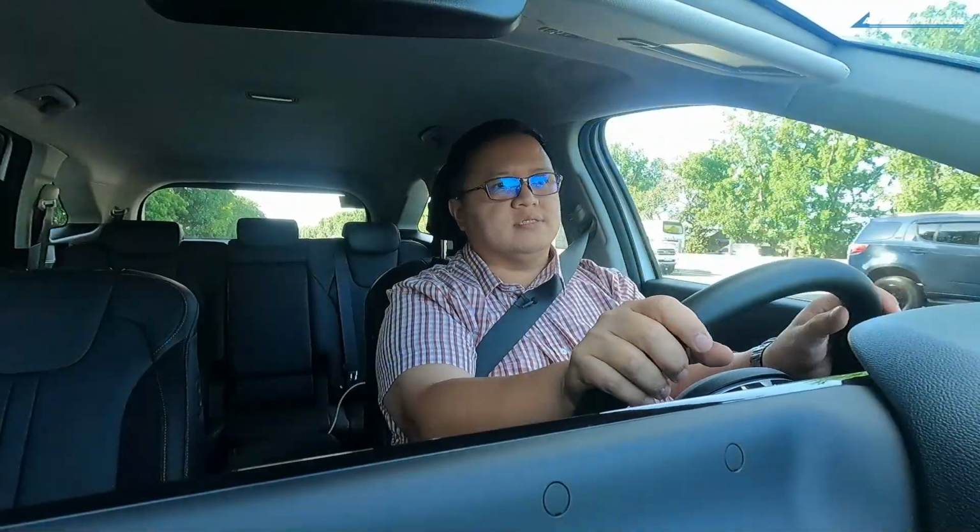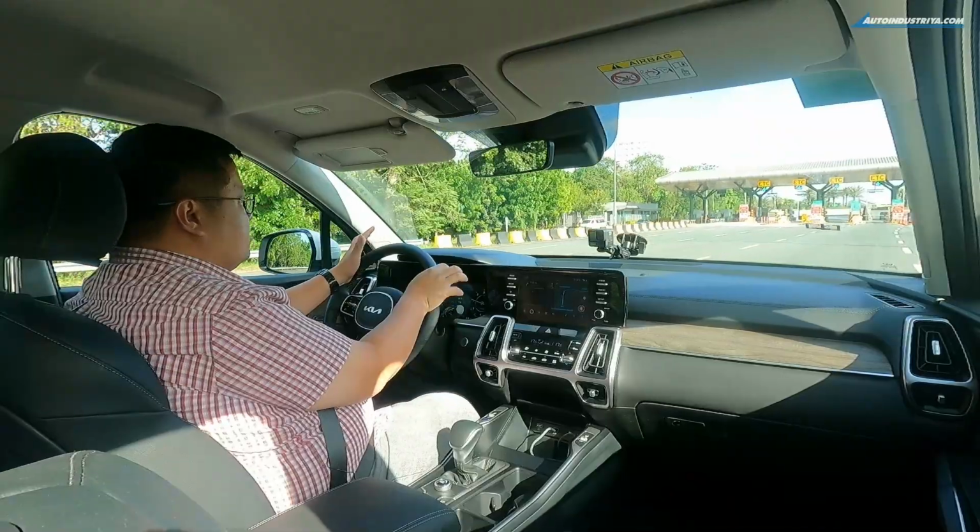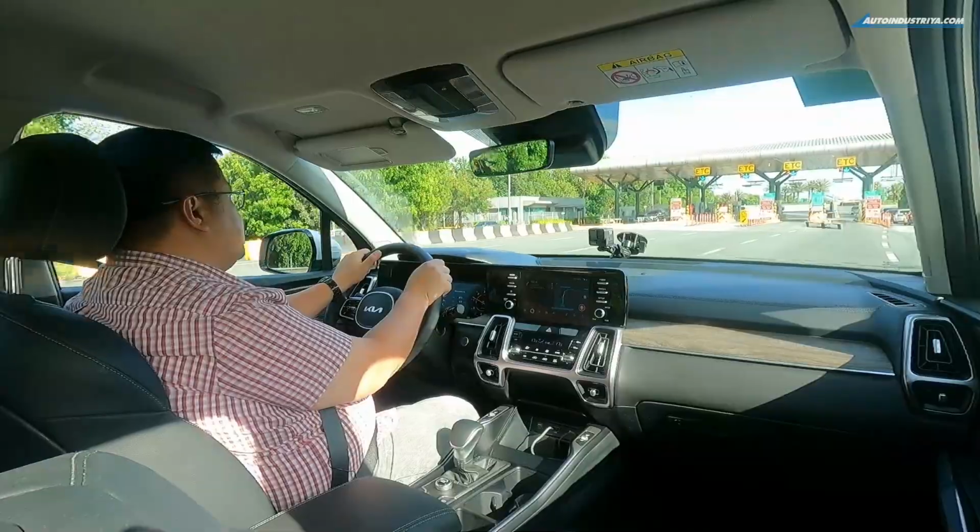Now, whether it's ride height, ground clearance, or the commanding driving position, that is what you expect in any SUV, particularly a Sorento. People do expect height out of their vehicle. Now, is that a deal breaker? Well, for that, let's discuss it over at our warehouse.